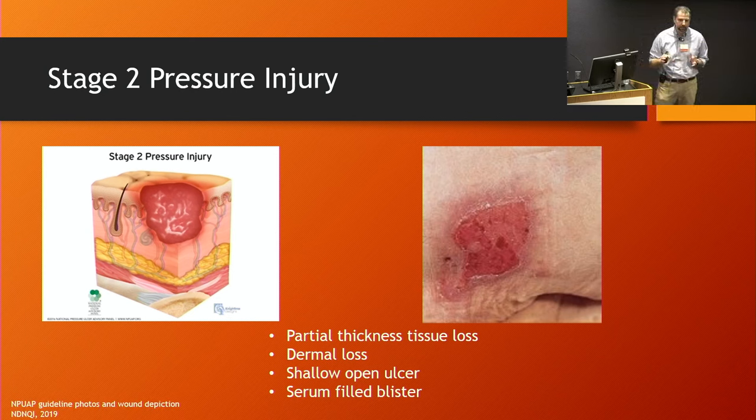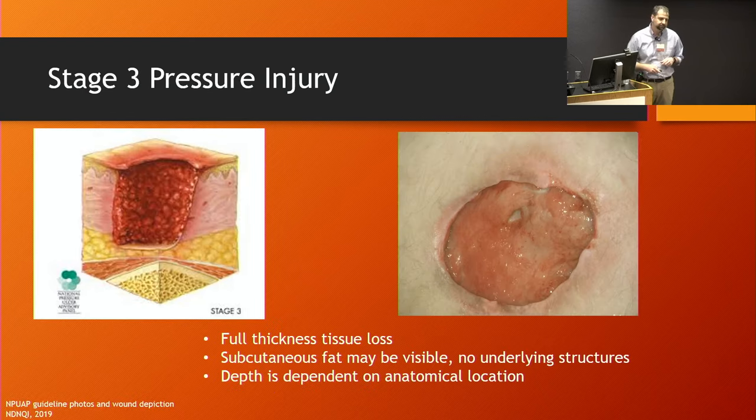Stage two, you start to get skin breakdown. Partial thickness, usually with some deeper layer of dermis still intact. A very shallow ulcer, sometimes it can almost look like a little fluid-filled blister. That's a stage two pressure injury. You're starting to get skin breakdown.